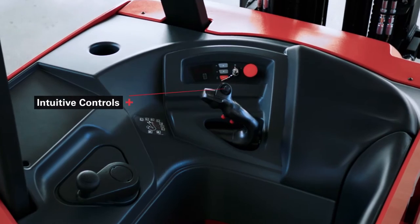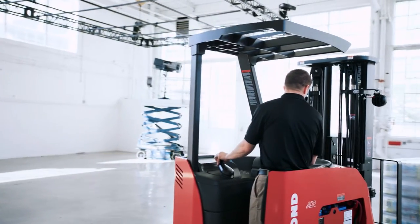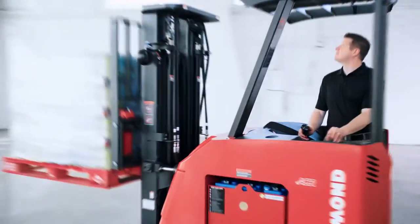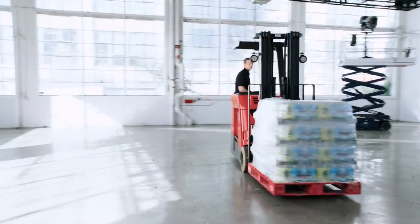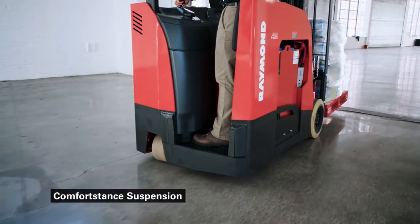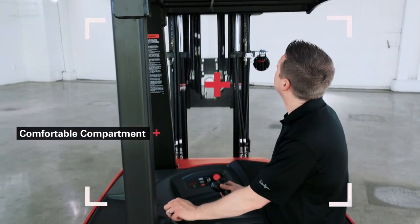A single axis control handle is designed for comfort and ease of use. The variable speed lift lower lever ensures better loading stability and moving pallets faster and more efficiently. Operators will appreciate the smooth ride provided by the comfort stance suspension, which automatically adjusts to an operator's weight. And an ergonomically designed compartment helps enhance comfort and reduce operator fatigue.